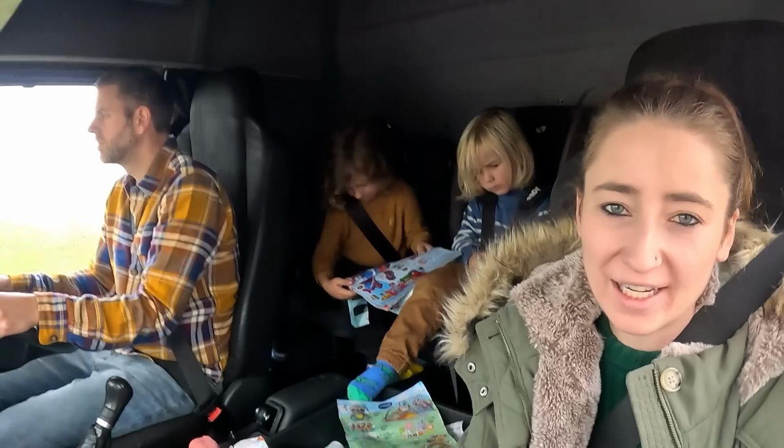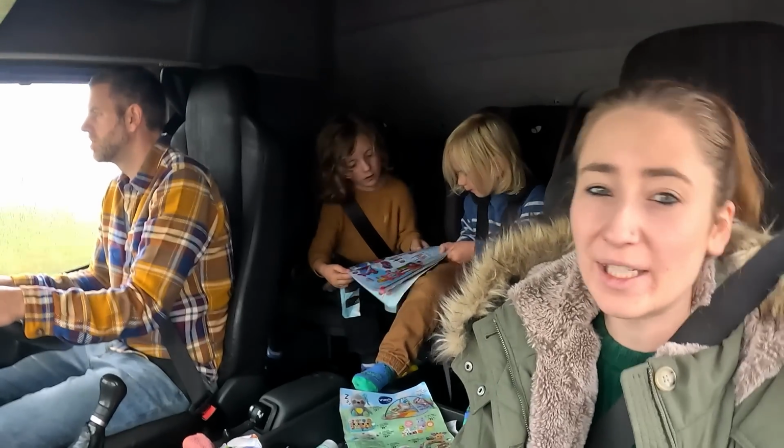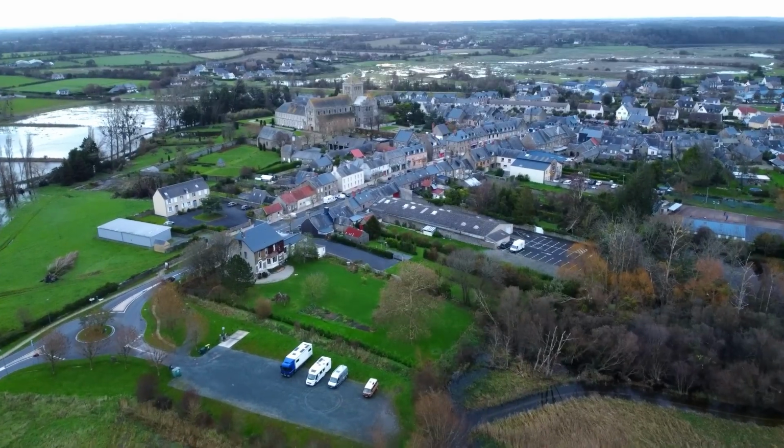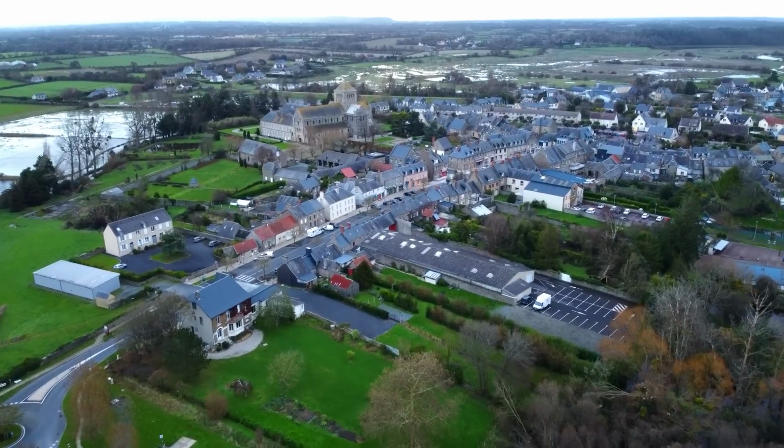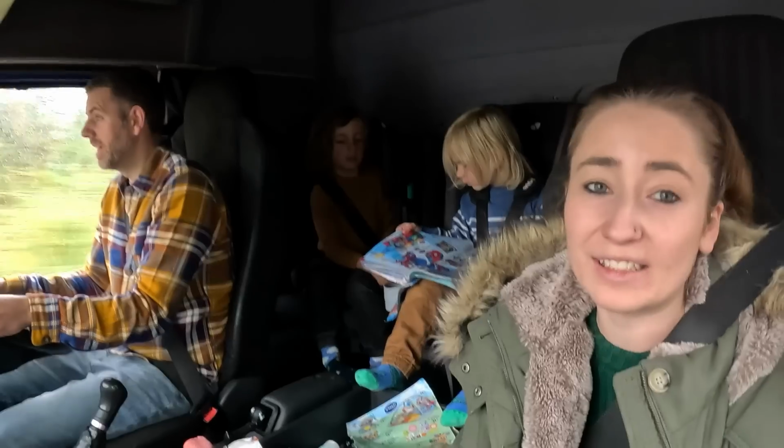Finally back on the road again. We actually ended up spending 3 nights in Lessay, which was really good. I think with everything that's happened recently, it was nice to just spend that time chilling out, wasn't it? Oh, yeah, that was awesome.